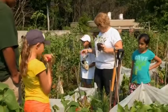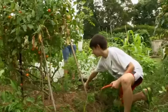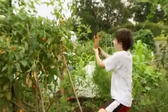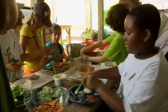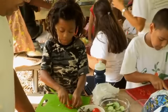Alyssa, you have a trowel, and you're going to hook your trowel. And that's what you hook. They're just finding these things for the first time. It never gets old watching a kid tug on the leaves of a carrot and come up with the root. This is a super long carrot. By planting, picking, and preparing, children discover the joys of eating food they've grown themselves.